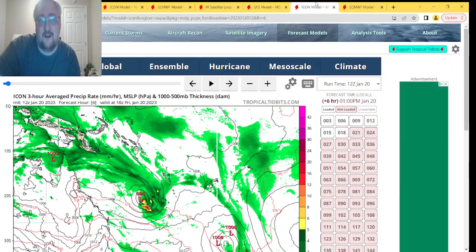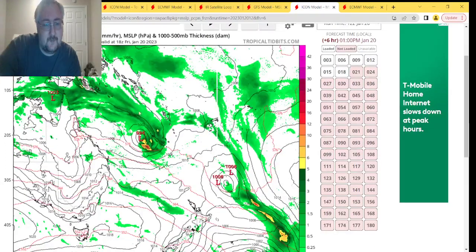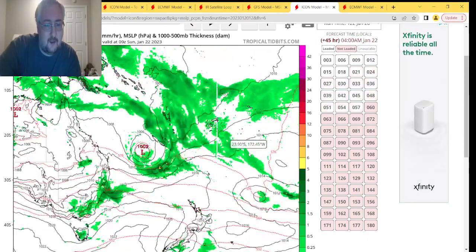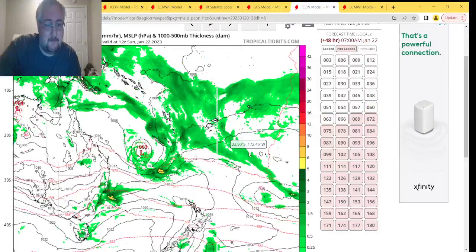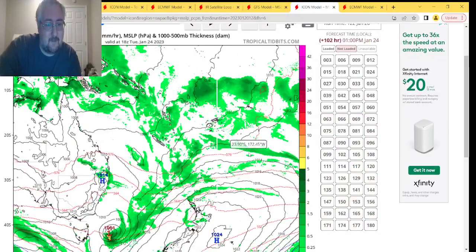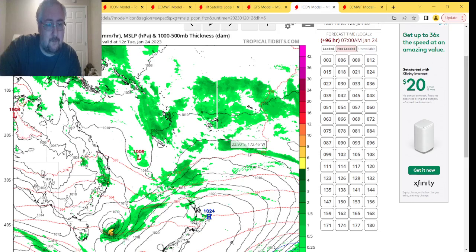What about the Icon? What does the Icon show us? This is 996 millibars, and that's pretty much peak. It pretty much goes poof at 96 too. So Icon is in the same boat as the GFS.